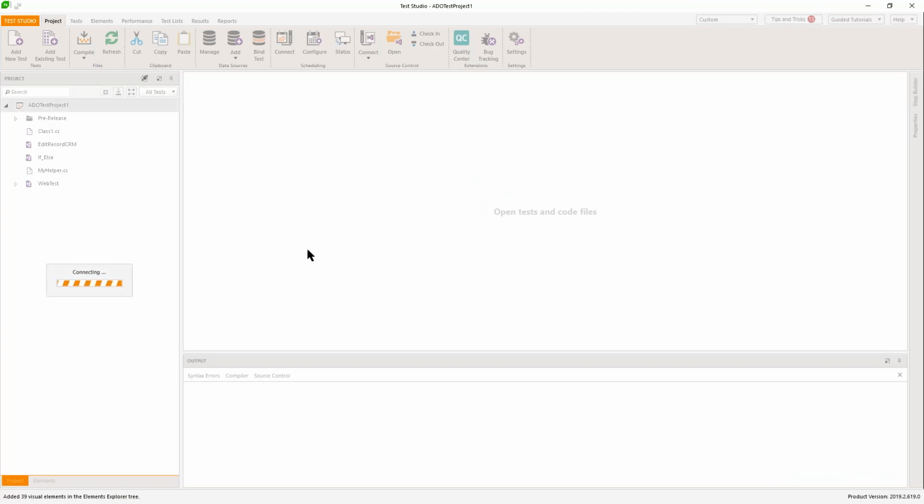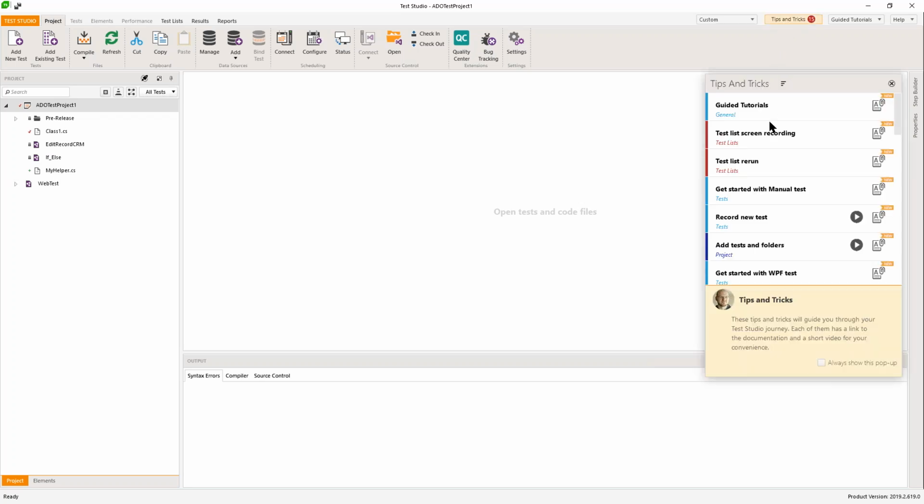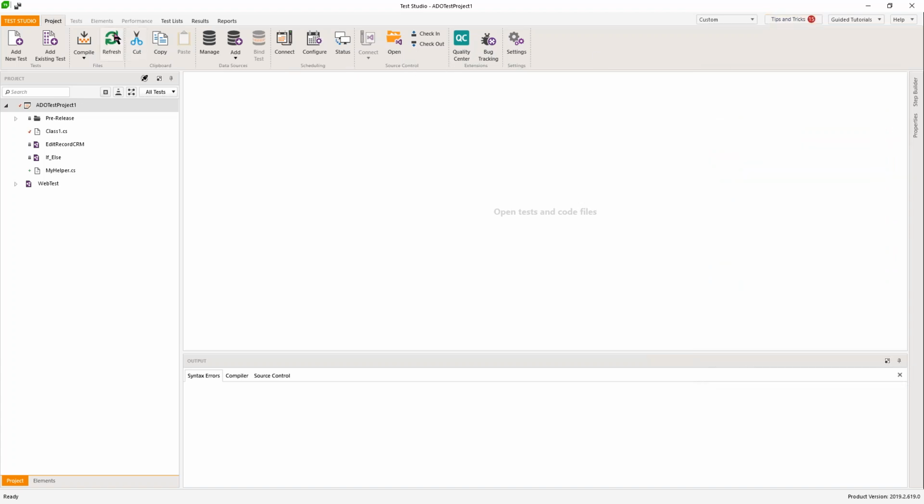So as you can see, it's pulling this down. We'll also have some connection options to check in and check out and get latest with this as well, and some indicators that show us what the status of those tests are from source control. A couple new things I want to point out too that are here. We've continued to build on and add more tips and tricks. So if you're looking for help in understanding where things are in Test Studio or how to get things accomplished, we've added lots of tips and tricks in here for you, and videos and articles.